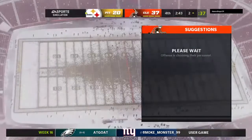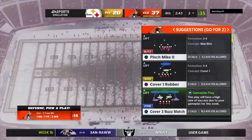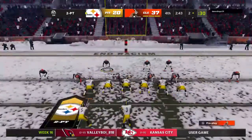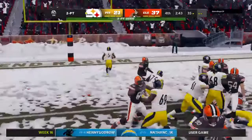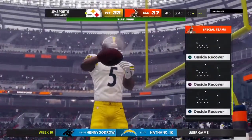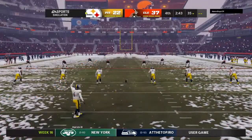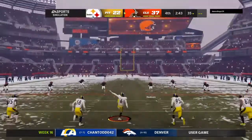Chase Claypool with touchdown number 8 on the year. And the Steelers are able to cut into that deficit. And now the Steeler offense staying out there, and they'll go for 2. They'll try and run it here. And he's going to get into the end zone for 2. And they're back within 2 scores. Down 15 now. The kickoff unit is out on the field, and they will send this one away.